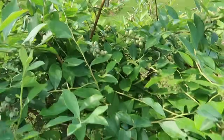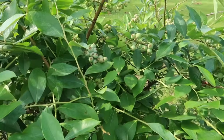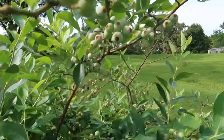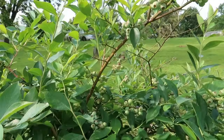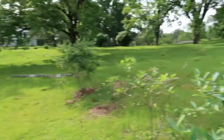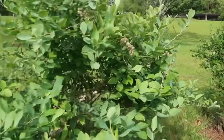This is one I'm going to really have to prune heavy. I didn't prune it as heavy as I needed to this year, and it's showing. If I would have cut this one back and thinned this out some, like that one down there, I would have a lot more berries on it, but I missed it.